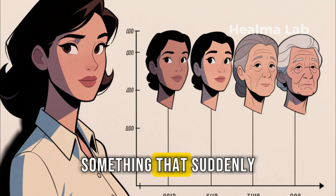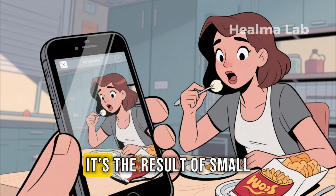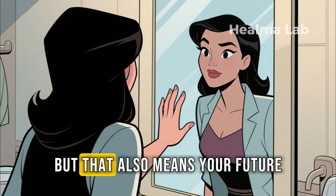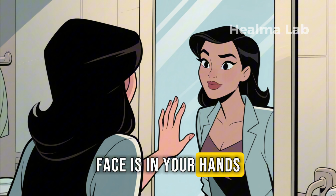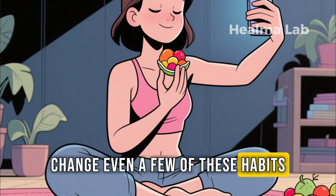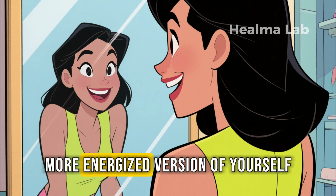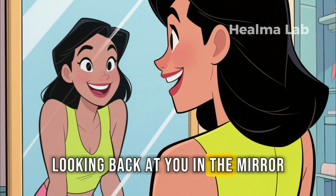Aging isn't something that suddenly shows up one day. It's the result of small choices repeated over time. But that also means your future face is in your hands. Change even a few of these habits, and in a few weeks you'll notice a lighter, brighter, more energized version of yourself looking back at you in the mirror.